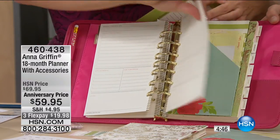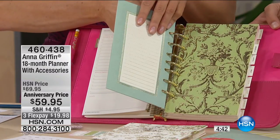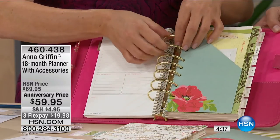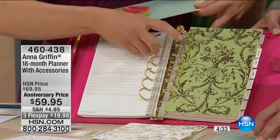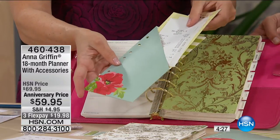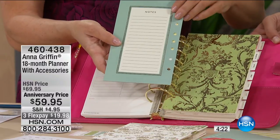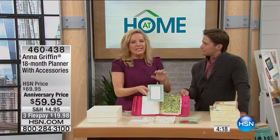So you get the full 18-month design, and of course that gorgeous pink floral binder, that's something you'll own way past the 18 months. You're investing in something that you'll be able to do new inserts with Anna. You've got all these great pockets as well for keepsakes, for special moments you don't want to lose. And for those of you that love Anna's sensibility and her classic floral elegant design and color palette, it's something you use day in and day out. It's going to give you peace of mind.